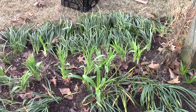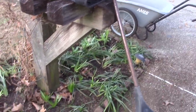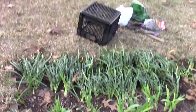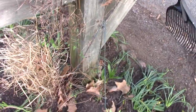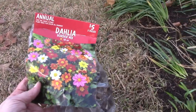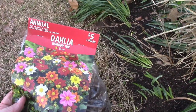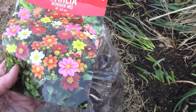So this is what it looks like raked. I'm going to get in here now and cut and trim and get back the dead stuff and see what I can do to thin it out. And then when I'm done with that, I'm going to plant some dahlias. And this is the border mix. They were $5 at Walmart, and it takes full sun. And that's what happens right here, full sun. So we'll see how this works. So I'll be back.